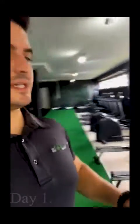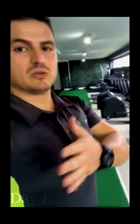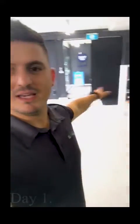The last thing that we've got to do, I'm going to be stepping out now. What's going to happen ideally is that these cardio equipments are going to be pushed back onto the green turf, or literally in this area behind me here, right?